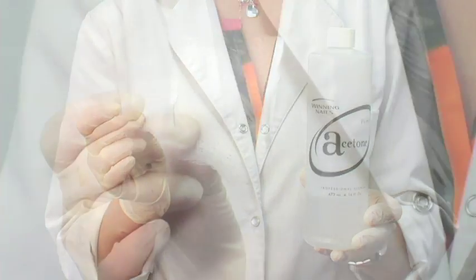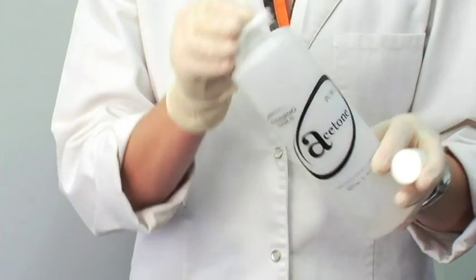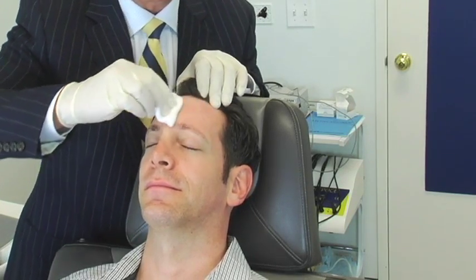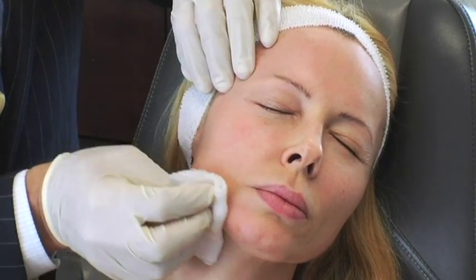Typically, we use a 2x2 gauze to apply the acetone in a mild scrubbing fashion. We start with the forehead first. Need to be very systematic in the way you cleanse the skin. So you're doing it in a crisscross fashion to cover every spot of the skin. Now we're done with the cleansing.